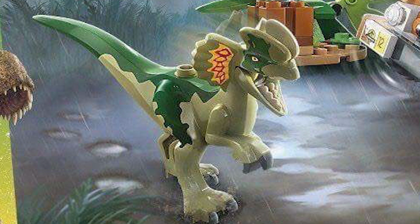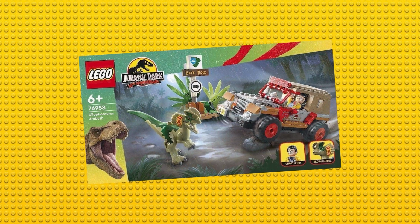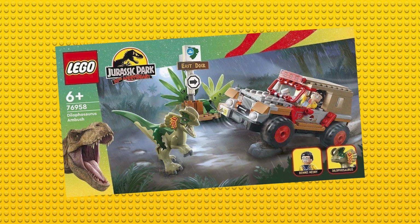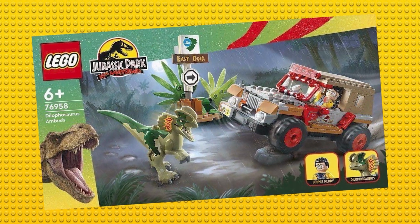The Dilophosaurus figure I think looks really great, I really love the colors. Dennis Nedry is a really awesome figure that I want. The car itself, I'm not too impressed by. We're getting much better vehicles in the other sets, which I'm super hyped about. I'm literally not buying any LEGO until these come out, and they come out, by the way, on June 1st, so that's right around the Jurassic Park 30th anniversary for the movie.